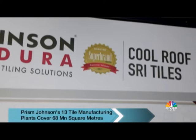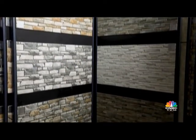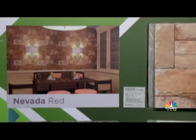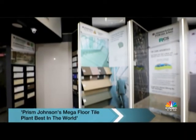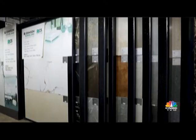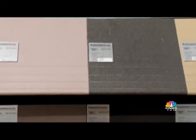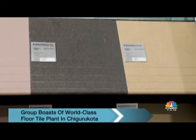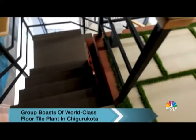We have 13 plants, and many of our plants, when we build them, continue to be absolutely world class. Like we have a floor tile plant in south of India. We made that in 2003, and even today we can say that's the best floor tile plant not only in India but across the world. We just have 2 production lines and it produces about 7 to 8 million square meters per annum. Absolutely a mega plant for floor tiles and most efficient.